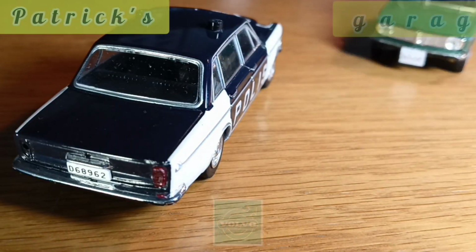What causes these problems with an unstable working engine? The engine shakes like mad. What can the real causes be? Patrick's Garage.